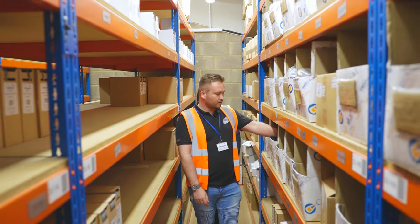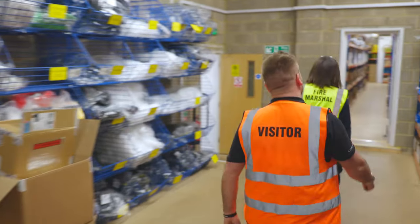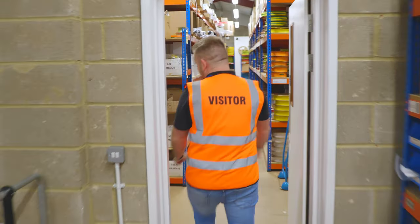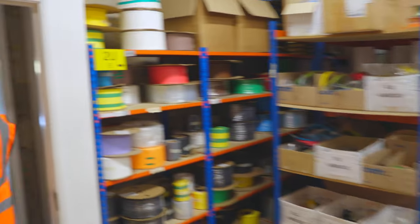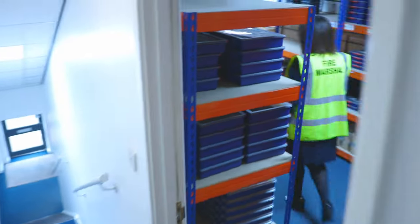All right, I'm going to take you to where all our kits are made up. Now, we actually have a bespoke kit that we use. We've put one together with you that we carry on our website. I think you had some yesterday, actually. We got nine boxes yesterday. So this is our kit room.